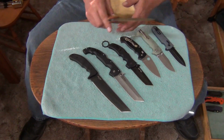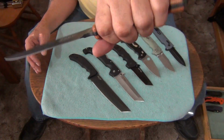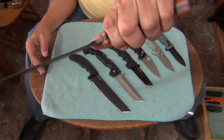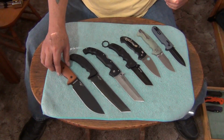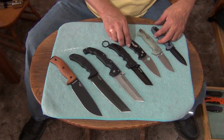I really like this handle too, the SE6 with the 3D handle. This is a micarta handle. I absolutely love this handle. This one comes with a nice sheath and everything. You don't have to buy anything for it. It's a beautiful knife. Well, people, those are my choices.